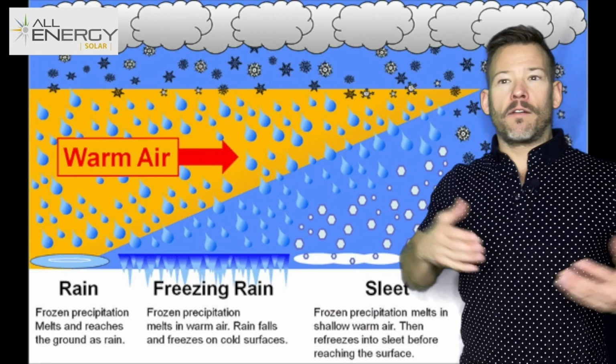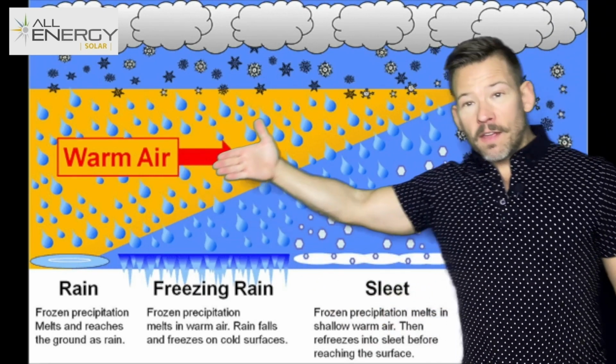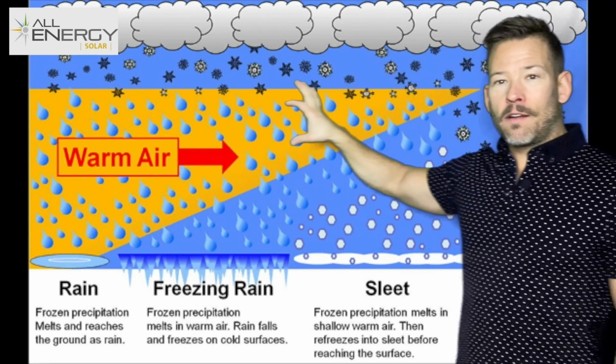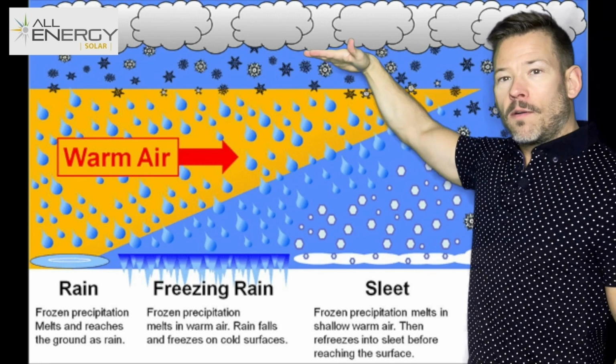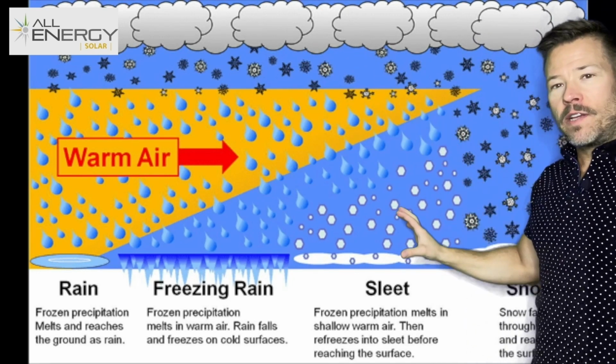But this is the setup. This is how you get all these types of precip. So this is looking at temperatures at 4,000 feet up. Always around an area of low pressure, a storm system, air circulates counterclockwise. So that means on the warm side, you've got warm air moving in from the south, up and over our lingering colder air. And the bigger that layer of warmth, the more the snow melts into it, becomes liquid or melted snow, and then refreezes. That's how you get sleet.